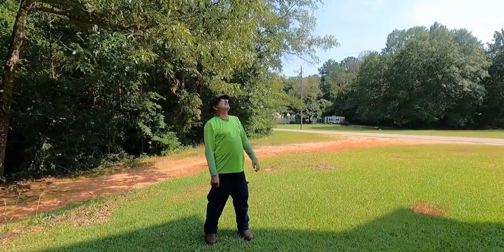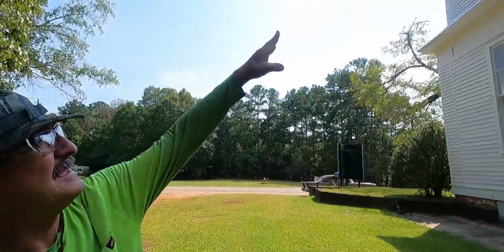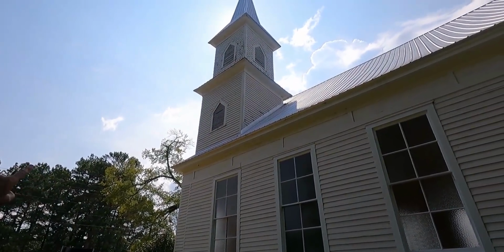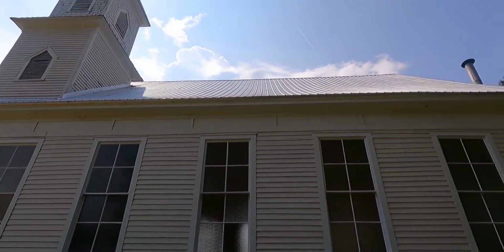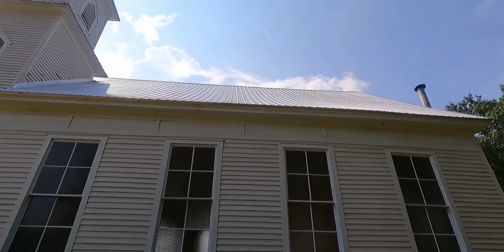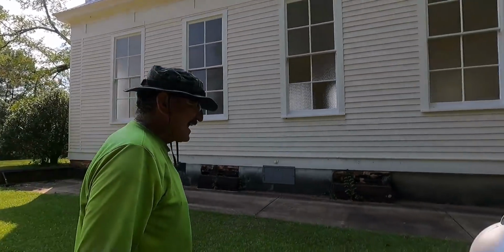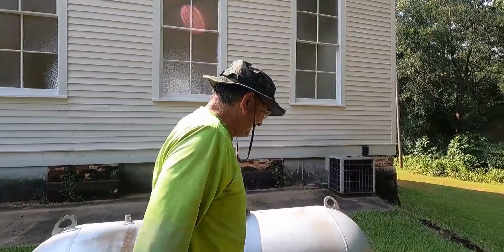Like I said, look, that's the original siding right there on the 1880, 90, or 1900 bell tower. But they put a new metal roof on it. Yep. Look at the roof. You can see the sag in it. It's got a little sag to it. Gosh darn, if you were that old, I'm sagging. I'm not hating on it. I'm just observing. I'm in my 60s and I'm sagging, you know what I mean?